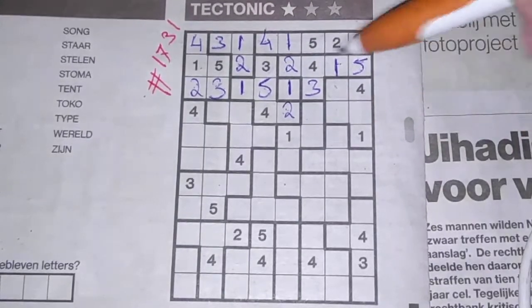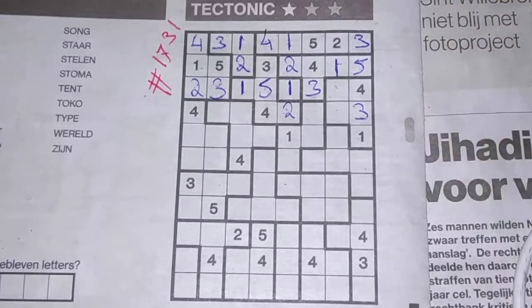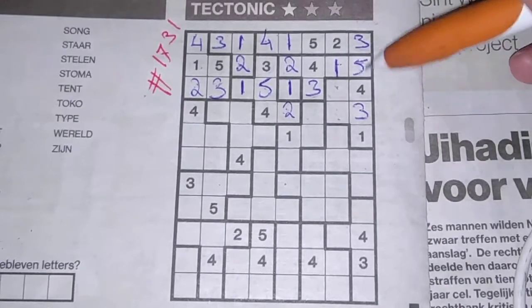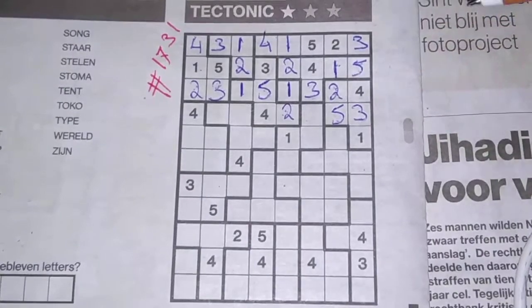These two boxes cannot be a 3, so one box left for the 3 should be here. Two numbers left in this area for the numbers 2 and 5. We have a 5 here, no 5 there, 5 should be here, and the 2 goes there.